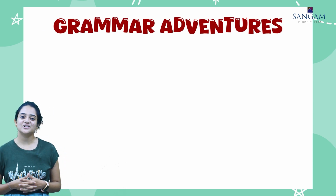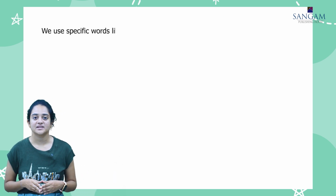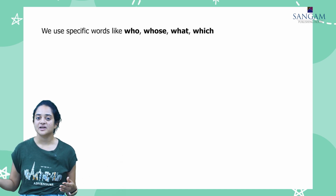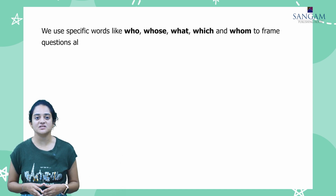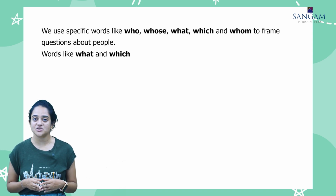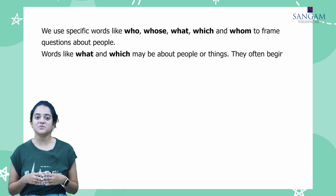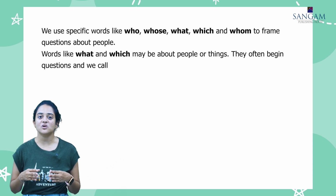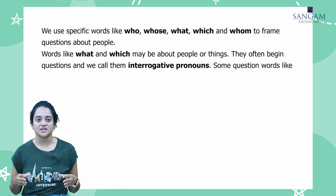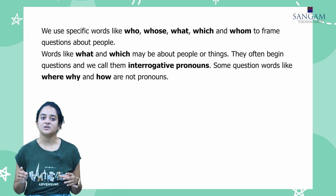Now, let's get into grammar adventures. We use specific words like who, whose, what, which, and whom to frame questions about people. Words like what and which may be about people or things. They often begin questions and we call them interrogative pronouns. Some question words like where, why, and how are not pronouns.